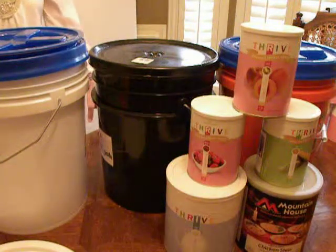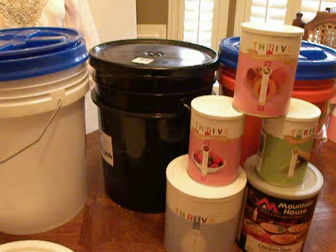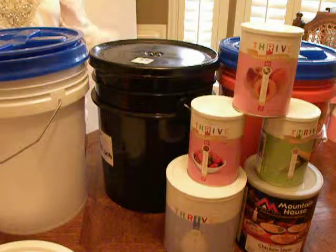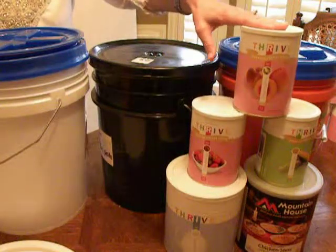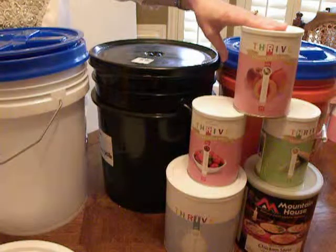So you need to take precautions to make sure that whatever you're storing, if you're going to take the time to store it properly and invest in food storage, you want to make sure that you can get the most out of it. Okay, there's two different ways for long-term food storage. You can already buy it done for you, which is so nice. If you can afford that, just find a good supplier. There are several out there.